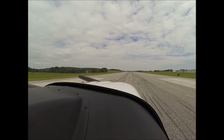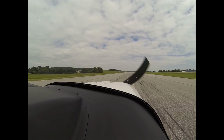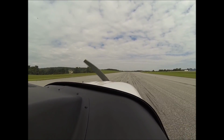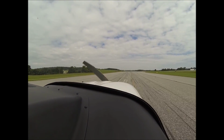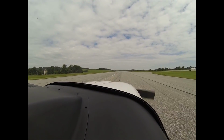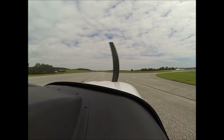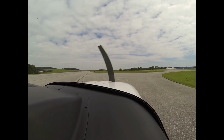All right. Liked it. So much for touching down on the numbers. Still made Charlie. Barely. Hey, Carroll County traffic, Skycatcher is clearing active. Carroll County.